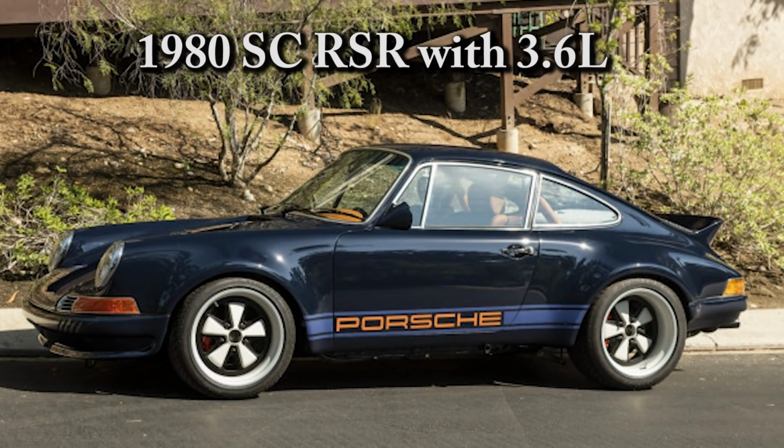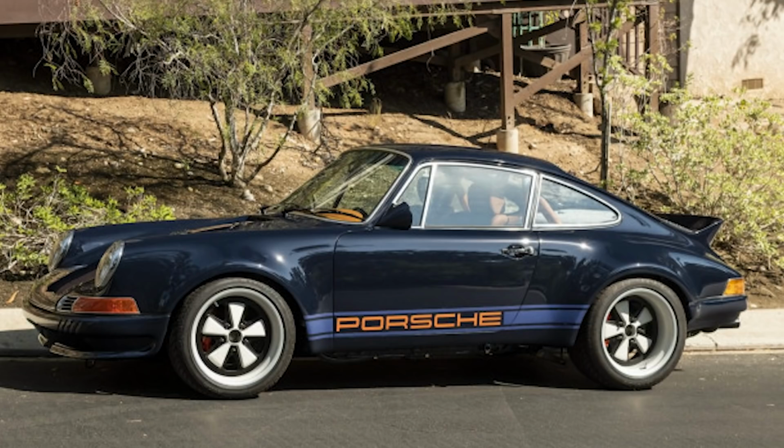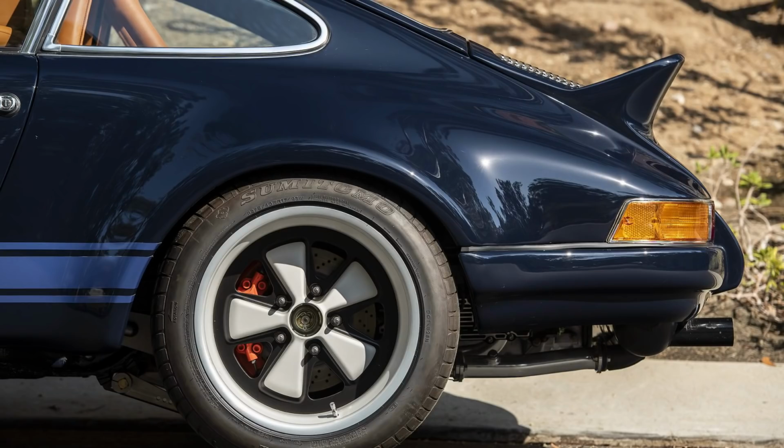This blue car is an amazing backdate from 1980. It's got a 3.6 liter engine from a 993. First thing that I notice about this car that differs from the first one is the large 17-inch wheels with the low profile tires. Just gives this car a more modern look.